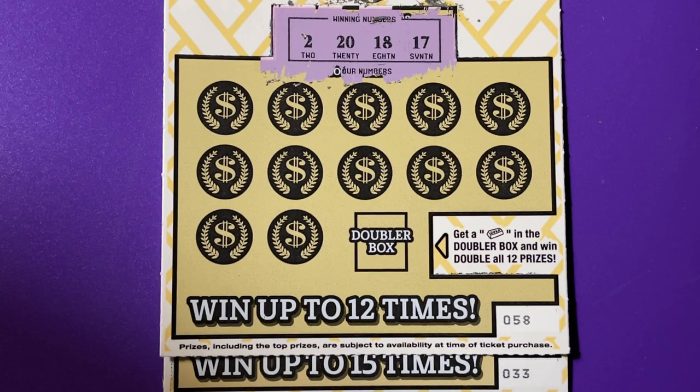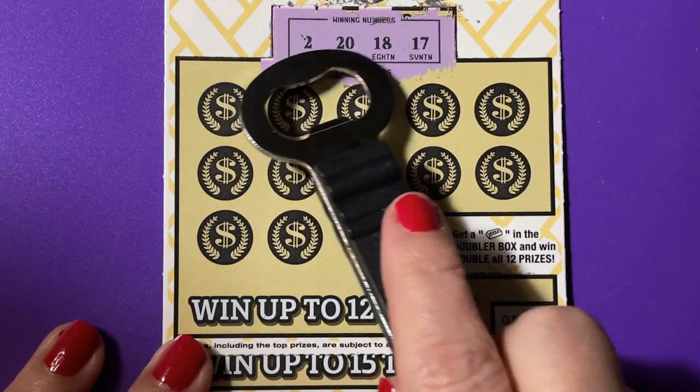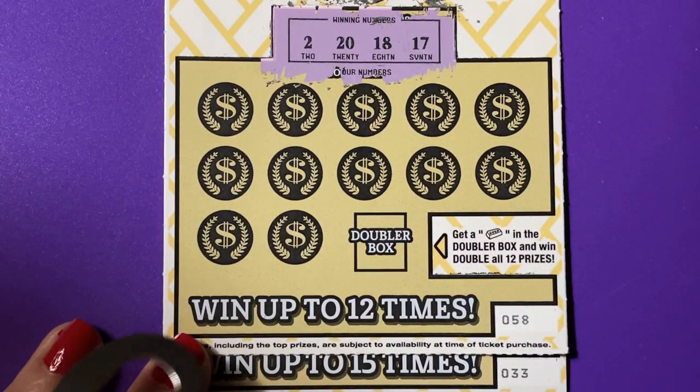Those are my winning numbers. It's a 2, 20, 18, and 17.